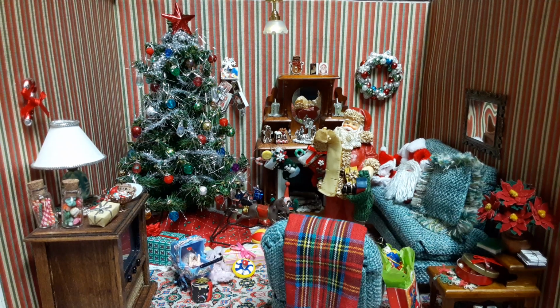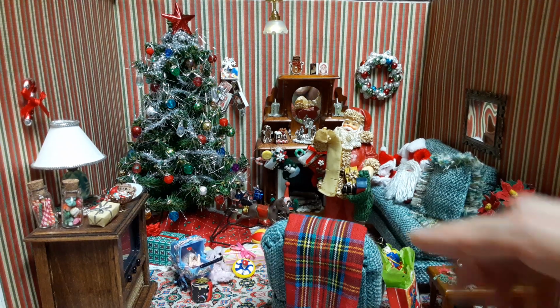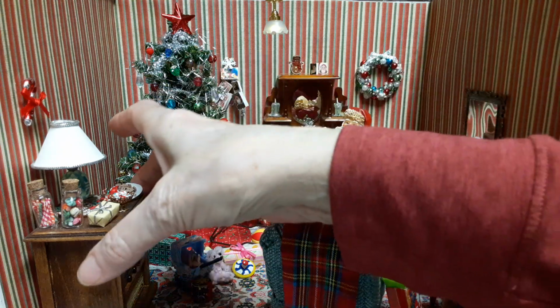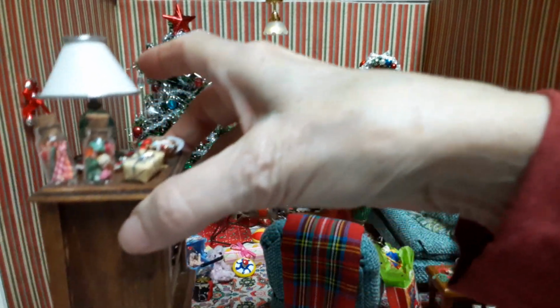And anyway, so let's look at things. I made the poinsettias, and I talked about that in the Christmas store, how they're made. And so I did find the paper and the punches, and I wanted to show those to you. So let's look at the lamp.